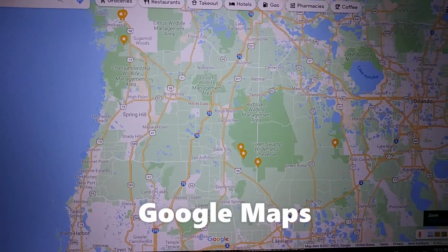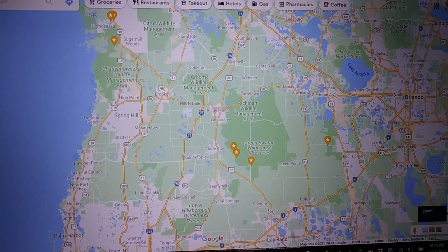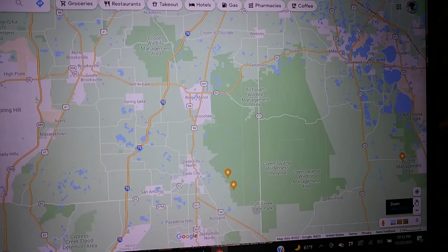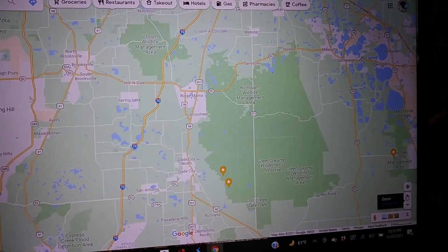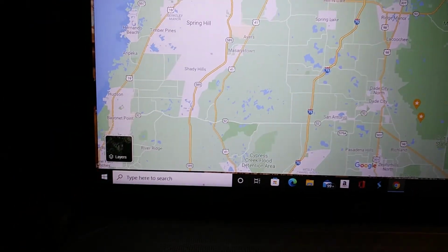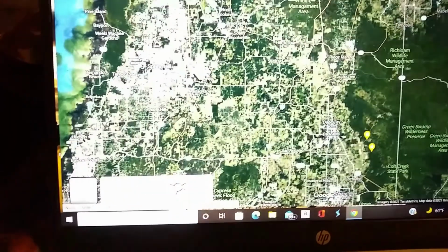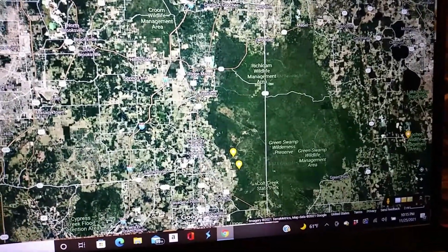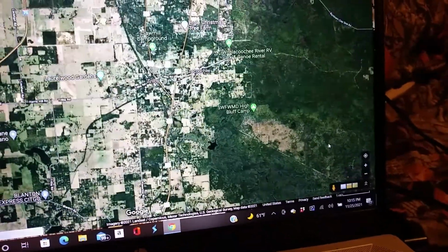Alright, doing some more research at home. This is Google Maps. So when I get on here and I'm looking at the Green Swamp area, the Green Swamp area is really huge. But I can go over here and click on the satellite view. And then I can zoom in and look at any place I want to look.